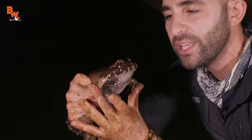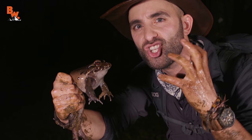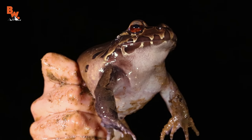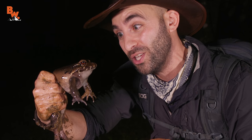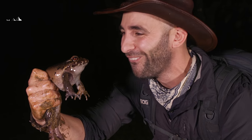Now here's something that's really interesting about the tadpoles of these frogs. Now they lay their nests in like a giant clump of foam, and as the tadpoles are developing, the ones that grow quicker end up eating the smaller ones. So in a sense, this frog is a cannibal. Buddy, you eat your own kind. That's kind of crazy. Wow, oh man, what a catch.